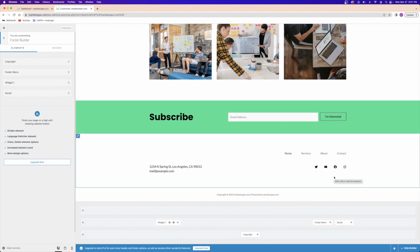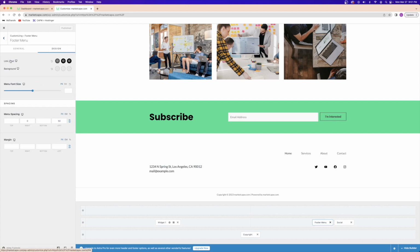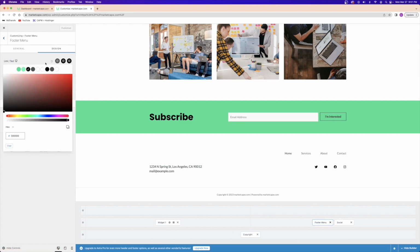So the way that I'm going to edit these is, first of all, the footer menu, there's really no reason to touch it because it still has the same buttons, home, services, about, and contact. So there's no real reason to change that. If we wanted to, we could click on the widget, go to the design tab, and we can change the colors to actually hover into our light green.